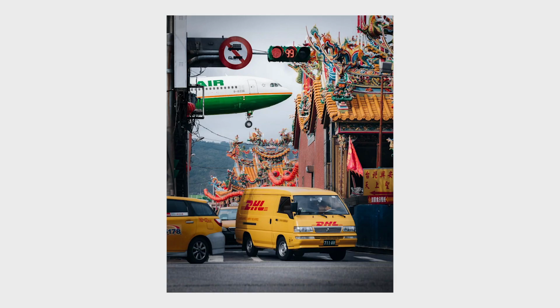Now, we have another one taken in Taipei, Taiwan. This one is highly technical and very difficult to pull off. We have our angle: we're standing in the street looking through some buildings. There's a couple of yellow cars. There's a DHL van, and then some taxis driving around.